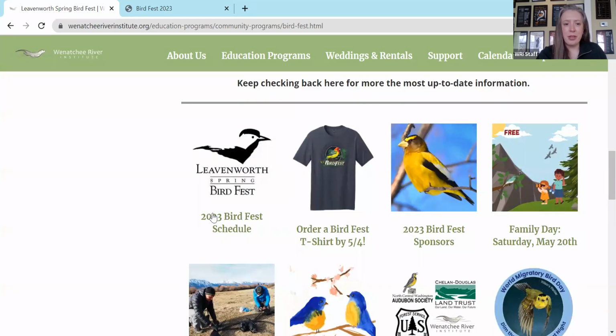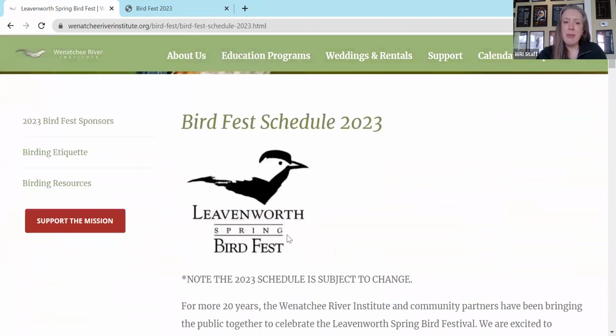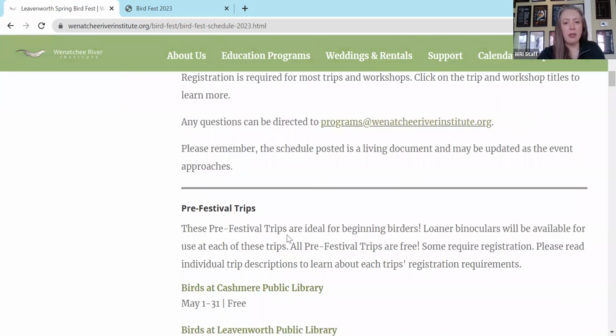The part that I'm going to focus on right now is the schedule. So the BirdFest schedule is linked right here. And when you get to the page with the schedule, it is divided up with pre-trips first and then by date. Pre-trips are ideal for beginning birders. They've got loaner binoculars available, and pre-trips are all free this year. Some do require registration though, so please read the individual trip descriptions to see about registration requirements for those pre-festival trips.